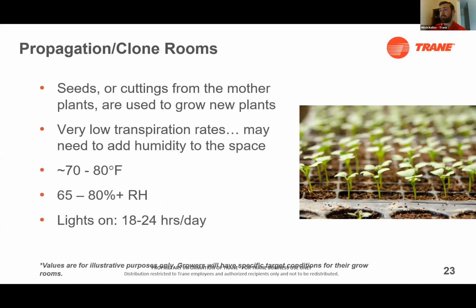So in our clone rooms, typically we have our cuttings from the mother plants that are used to grow new plants. Very low transpiration rates, because your plant surface area is relatively low in this stage of the growth cycle. You're a lot of times going to need to add humidity to the space or actually have covers over these plants in order to maintain all that humidity that those plants like to have at that age. Typically it's going to be warmer in that room and a little bit more humid, and your lights-on period is going to be a lot longer than other parts in the growth cycle.